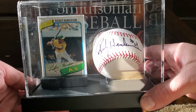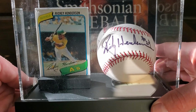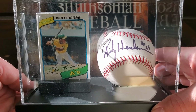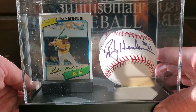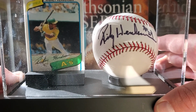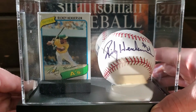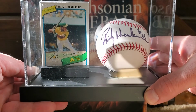Everybody knows Rickey Henderson, the man of steel, base stealing king, and he was one of the greatest players of my generation, growing up in the 80s and 90s. Most guys I knew, he was definitely one of their favorites. So I just thought this was a really cool setup, a nice Rickey Henderson rookie with an autographed ball.